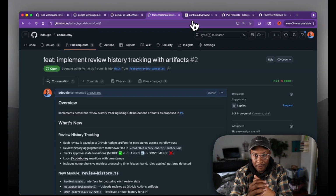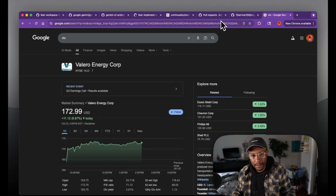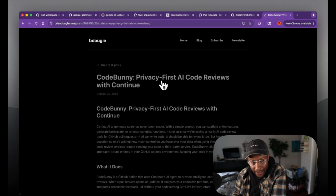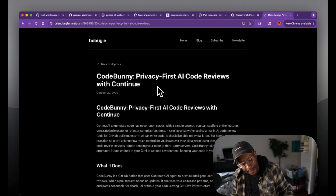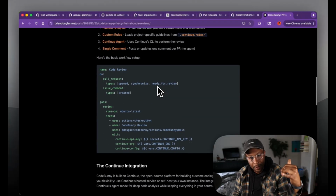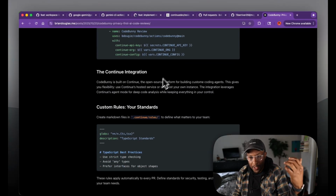But highly recommend if you have any interest in checking out Codebunny. I did write a blog post on how I made this as well. I've had this blog for years now called briandouglas.me. I do have a whole blog post on how I built Codebunny and how I'm doing the pattern analysis, how I'm piping in custom rules, how it works. So if you're interested, check that out.